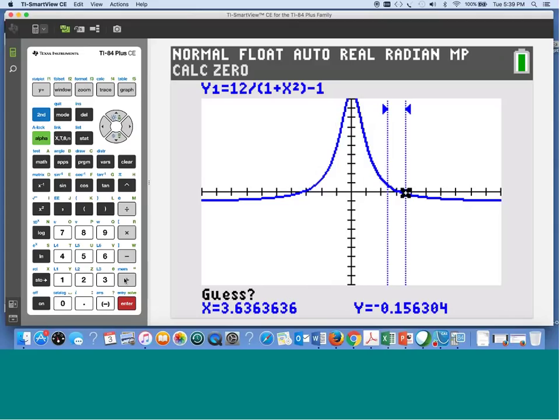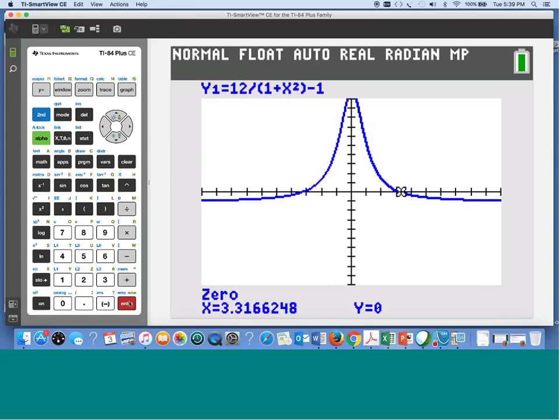I usually try to move close to the x-intercept. You don't have to be on it. You just need to be close to it, and press enter. Okay, now, Tom, let's press enter, and let's go to a calculator screen.